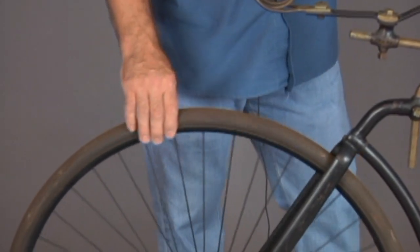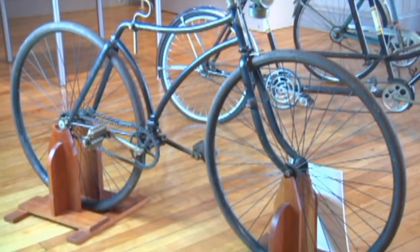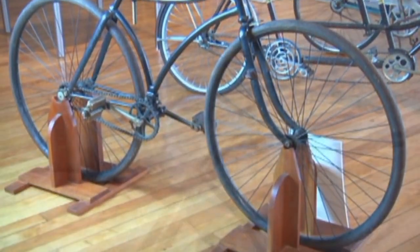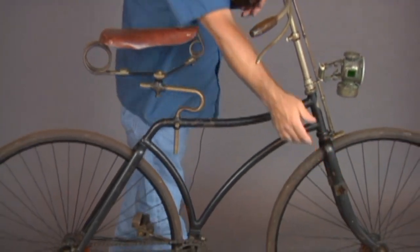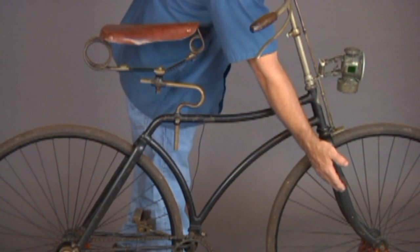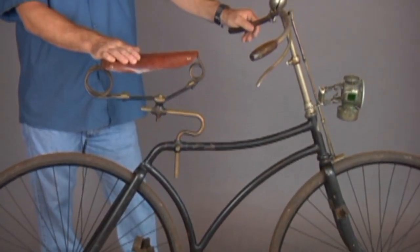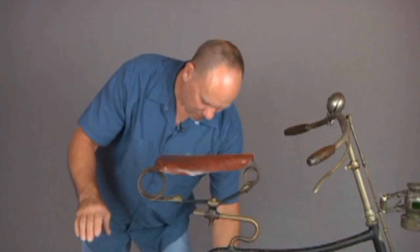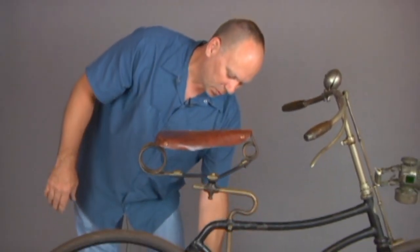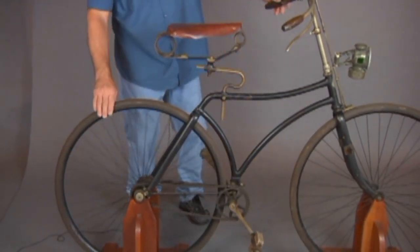These bikes were not equipped with any type of foot brake. The only means of stopping would have been the paddle brake in the front. As you can see, we have foot pegs in the front fork. So if you're going down a hill, you just pick your feet up and rest them there. If you get up a good head of steam, you're not going to stop this bike real quick. It is fixed. If the wheel's rolling, your pedals are going too, which means so are your feet.